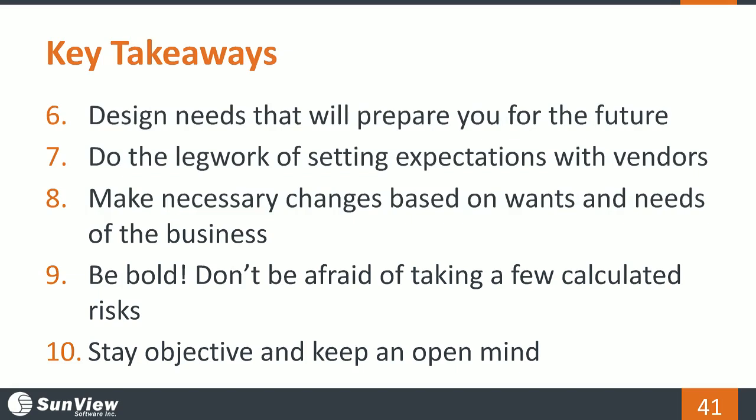Don't just take old processes and put them into the system. Look at what the needs of the business really are. Take a few risks, be bold, but stay objective. Understand that there may be tools, there may be solutions out there that you didn't even consider, but more correctly aligned to your business. With that, I'll turn it back over to Jamie.